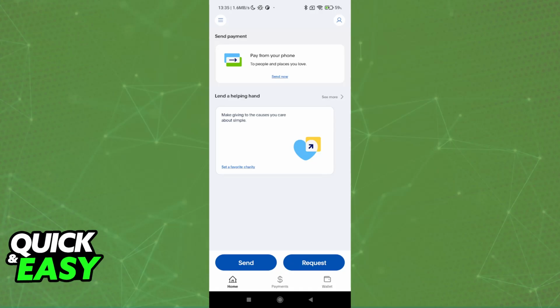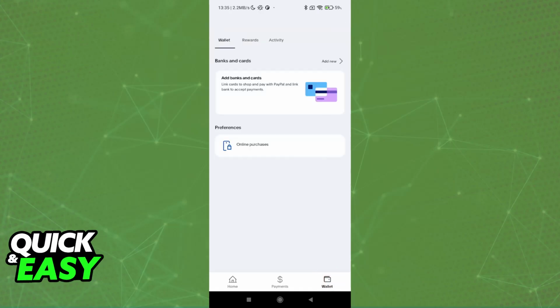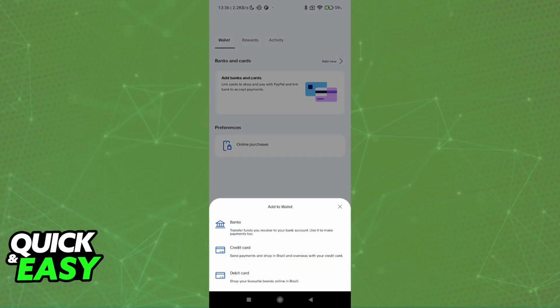Now, something that I need to make very clear is that you will be able to do this on the website or the mobile app by signing into your account and going over to your wallet page. Your app might look slightly different than mine if you are in a different region, such as the US, the EU, or other countries, but that's okay. The general steps and everything that I say in this video is still going to work. So if you tap on Add Banks and Cards, you will find the options to add banks and then credit card or debit card.